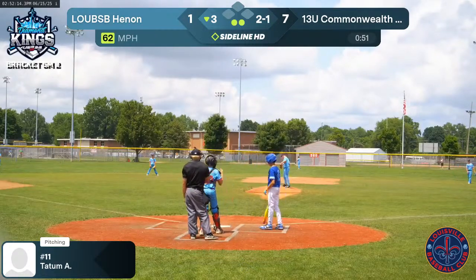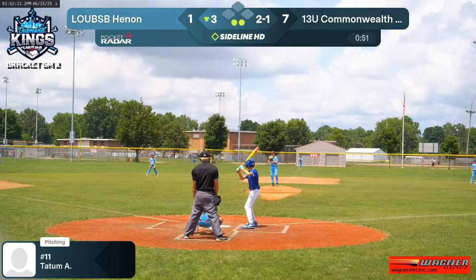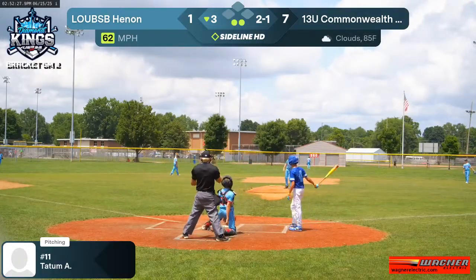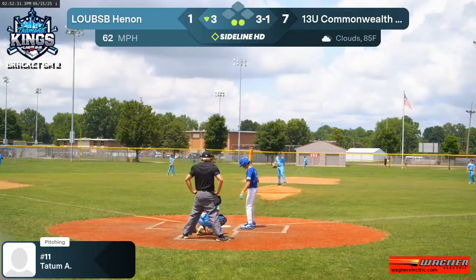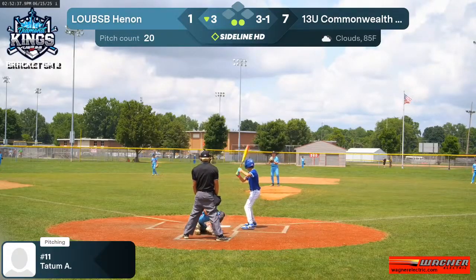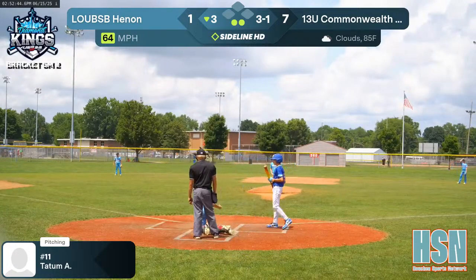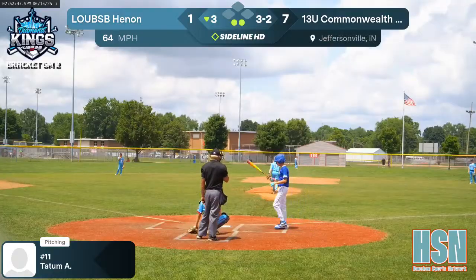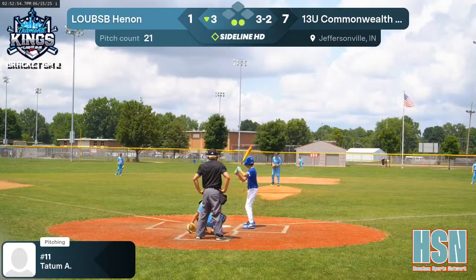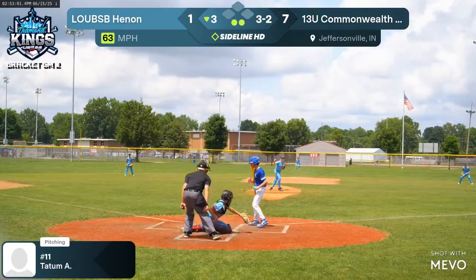Two 1 count. Strike on the left side of the plate. The pitch. Inside. 3-1. Fouls it to the left side. It is a foul ball. 3-2. Full count. Pitch. It's in the dirt, ball 4.